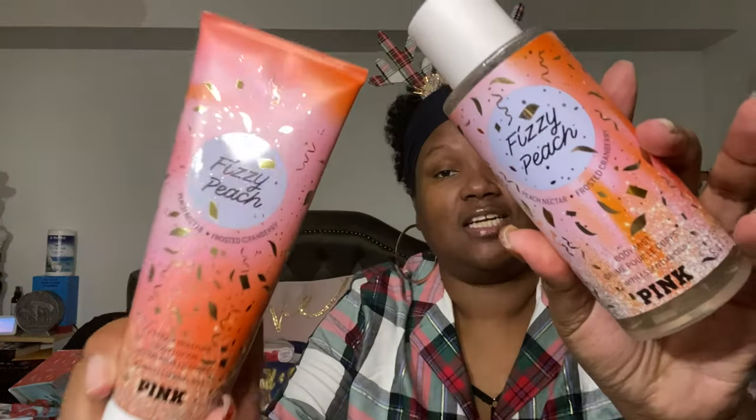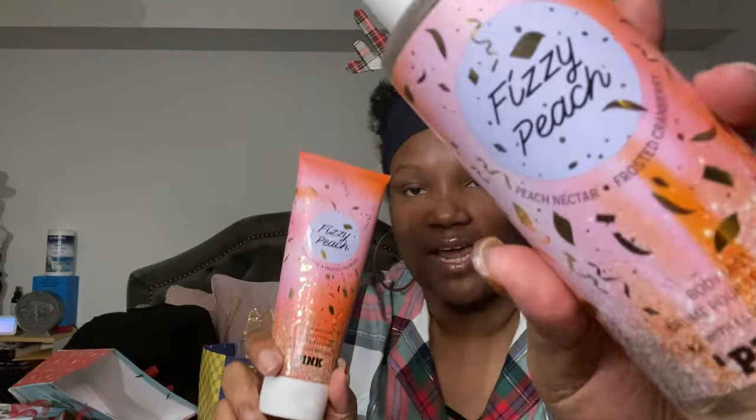All right, and the last thing out of this bag, boo, is Fizzy Peach, which is peach nectar and frosted cranberry, y'all. Ooh, and I love the packaging. It reminds me of when I had my live party, y'all, and that confetti went everywhere. And guess what? I'm still picking up confetti. But anyway, that ain't what we here for. We here for the fizzy peach. So I need vanilla snow, exit stage left, boo-boo. Going over there. And we're going to invite Fizzy Peach to the party, okay?